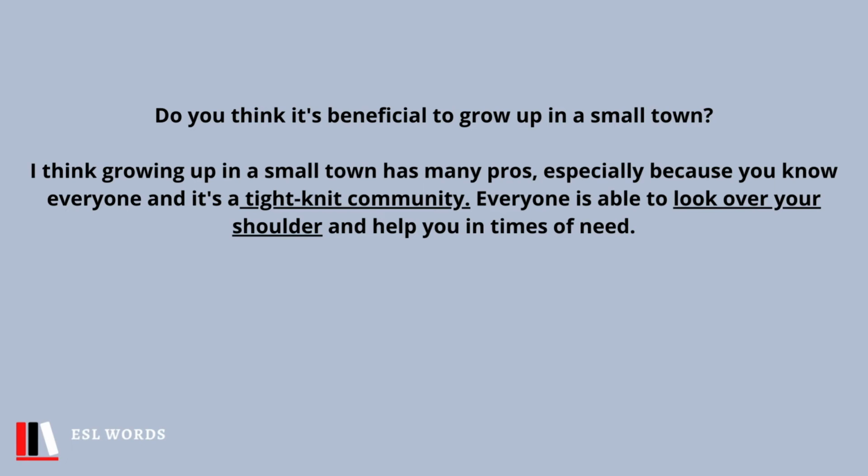So what does tight-knit community mean? It describes a community that is very close to one another. So everybody within the community knows each other, helps each other out, and the neighborhood is quite small.